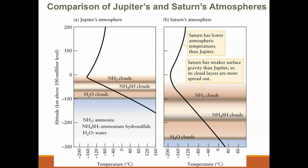So if we're looking a little bit at our atmospheres, here on Jupiter we can see that we start to decline, but when we hit these clouds right here, we have a really high temperature spike that occurs with that. But when we're looking at Saturn, we have much less of a spike here in temperature. So the range here, as we're looking at this graph, is negative 160 to above 160 degrees Celsius. So it's much varying here. So Saturn, since it has the lowest atmospheric temperatures, has a weaker surface gravity than Jupiter. So the clouds are more spread out. So that causes the temperature not to increase as drastically here.